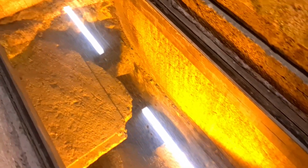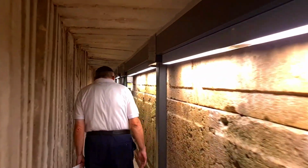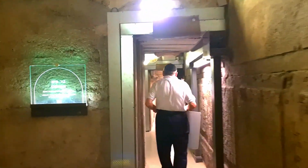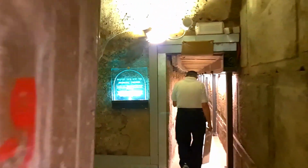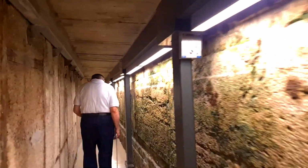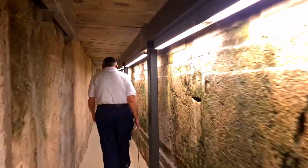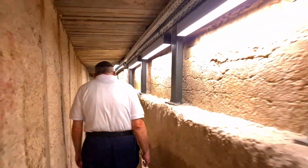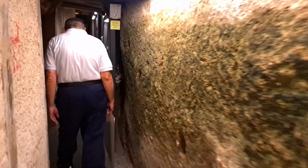Here we can see stones of the Kotel, of the Western Wall, that were knocked down by the Romans. We hit the bedrock. This is the stone. This is the original mountain above the house.